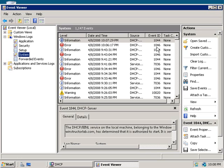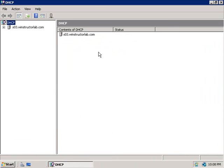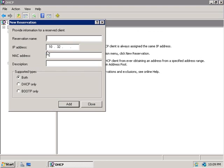Now, the next thing that we can do to further lock down our DHCP server is to configure reservations and exclusions. So in our DHCP server console here, if we expand our server, then expand IPv4, and then expand our scope, if we select reservations, you'll notice that we currently don't have any reservations defined. So we'll right-click and choose to create a new reservation, and we'll give this reservation a name, which I'm just simply going to call DCO1.